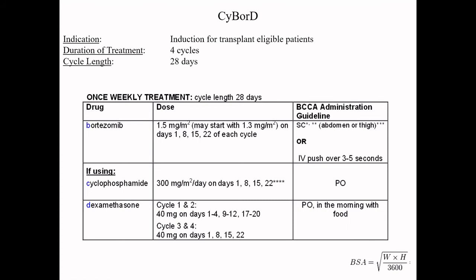So there's the dexamethasone that's taken once a week after breakfast. Then you typically go to the hospital, get the bortezomib injected. And then when you come home, they'll probably give you ondansetron, which is an anti-nausea drug. And then half an hour later, you can take the cyclophosphamide, which is a traditional chemo type drug. With the cyclophosphamide, you need to stay well hydrated to prevent bladder toxicity.